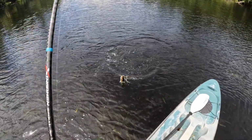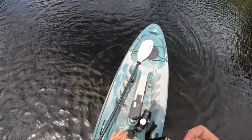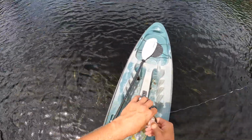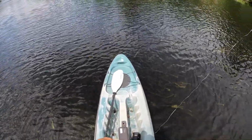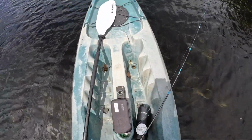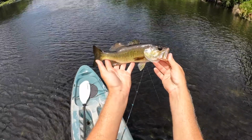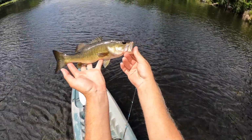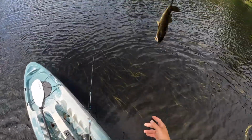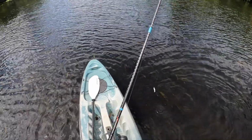Decent bass. Easily my biggest of the day. About a pound. No, not a pound, but a 12-incher. Might be the biggest bass in here. Oh yeah, baby. Now that's a stud right there. Florida LMB stud. Ah yeah. That was a nice fish there.